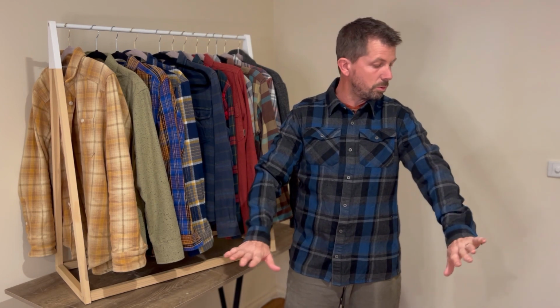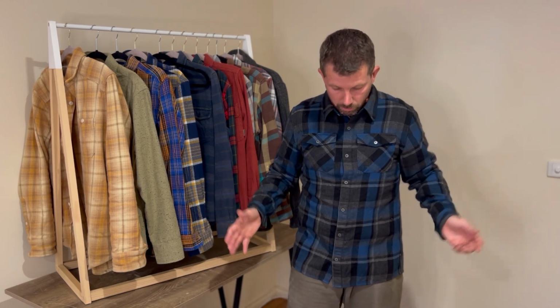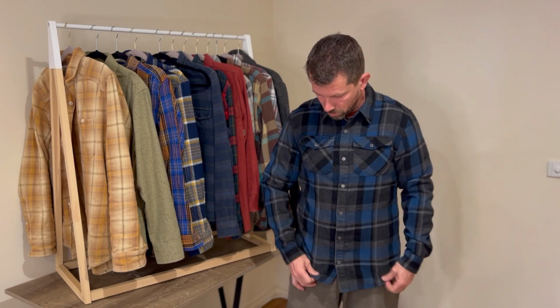Very hard wearing. I've worn this for work as well as casual. It looks fantastic. It's well built. It's very warm and comfortable, and yeah, definitely worth the money.